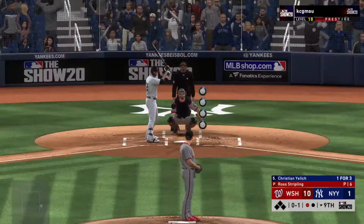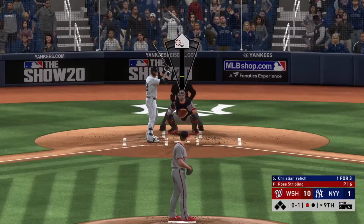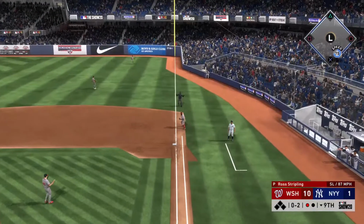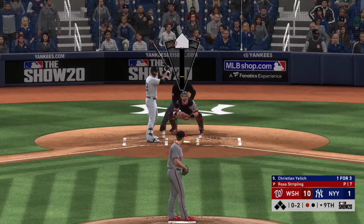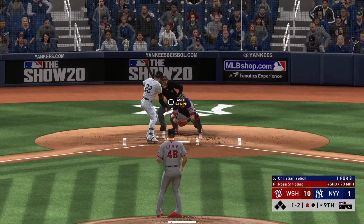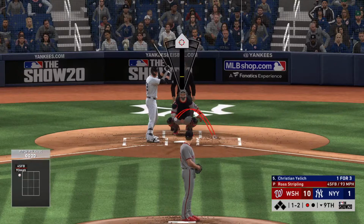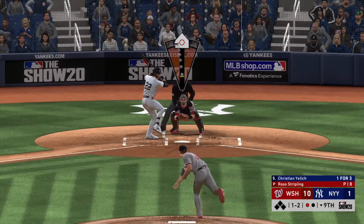This gets foul. It's 0-1. And right into the shift. This will get foul for strike 2. Into the windup. Here comes the 0-2 pitch. Ball inside. Stone cold take right there. That fastball very well could have sent him packing back to the bench.